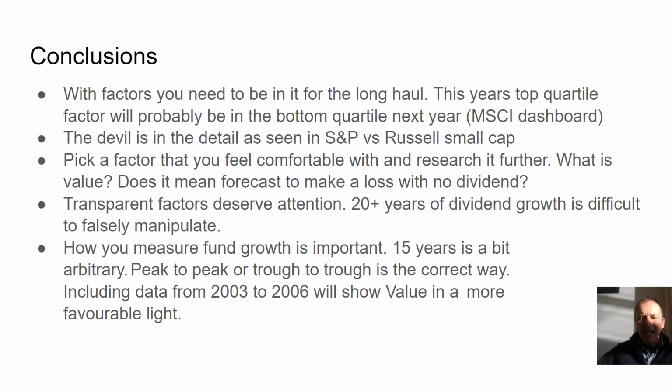15 years, it's kind of a bit arbitrary. You should really be measuring from peak to peak or trough to trough during an economic cycle. So including data from 2003 to 2006 will show value in a more favourable light. However, I still feel value is not worth investing in.